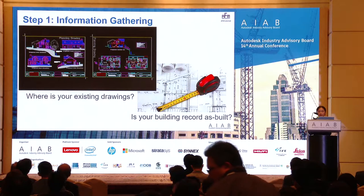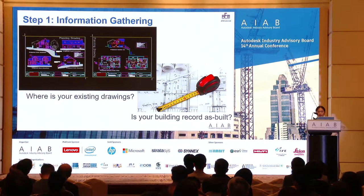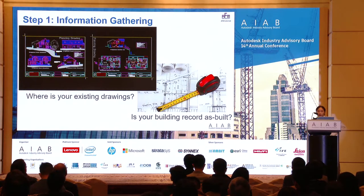So in the first step, information gathering, you may need to prepare before building the BIM model. These two questions may help. So where are your existing drawings? It is good to have CAD drawings, but for existing buildings, if some of the drawings are in PDF format, or even hard copy, you may need more effort. And you may also need to consider whether the drawings are really as built, or whether there was any renovation or change after the building was completed.